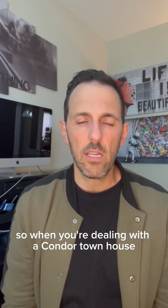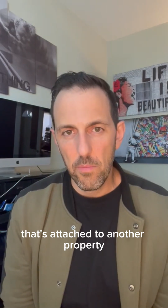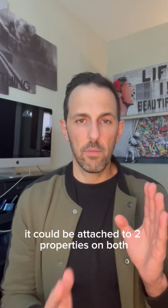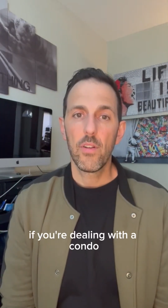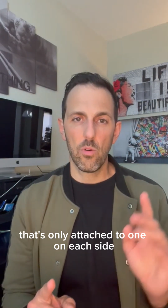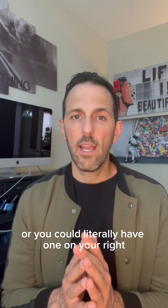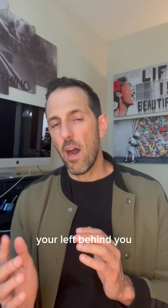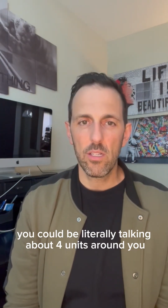When you're dealing with a condo or a townhouse, you're dealing with a property that's attached to another property. If it's a townhouse, it could be attached to only one property. It could be attached to 2 properties, 1 on each side. If you're dealing with a condo, you could have one on each side, or just 1 behind you. Or you could literally have one on your right, your left, behind you, above you. You could be talking about 4 units around you, right?